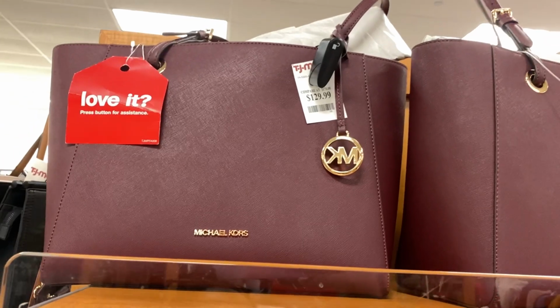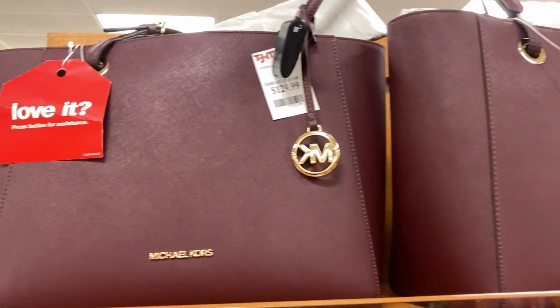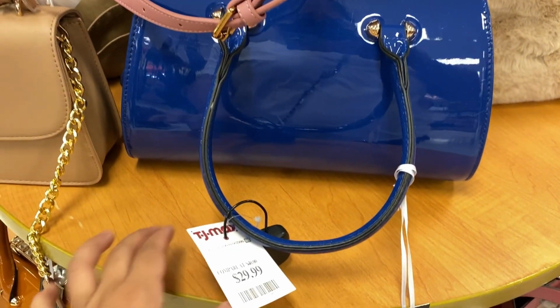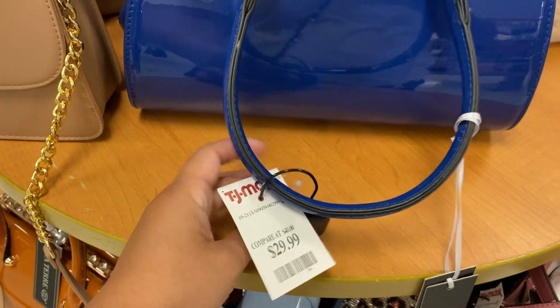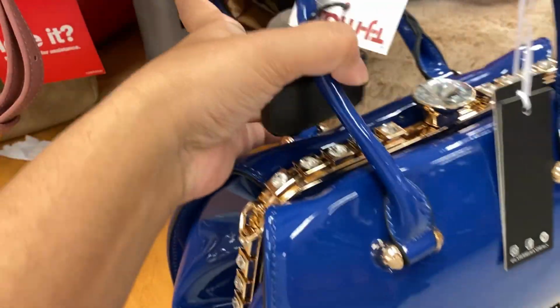Up here we have some huge bags. So these are actually bigger than any of the other bags we've seen so far. And this maroon tote bag is $129.99. Here we have the blue. Okay, so these are very different. I've never seen these here before.